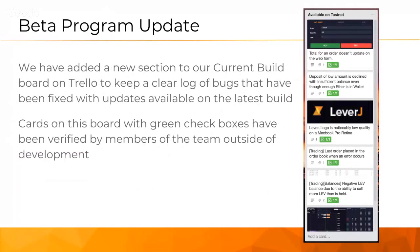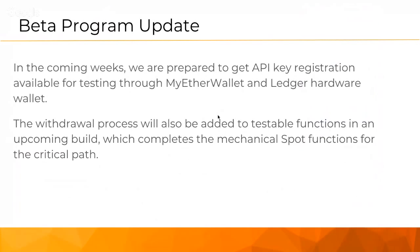And on the Trello board for the Leverj testers, we have now included a list called available on testnet. Whenever a bug has been posted and vetted as a legitimate bug that certainly needs to be addressed, it will be moved over to this list and marked with a green box. That indicates that it has been validated, and you are then able to see that the bugs being reported are in fact being addressed, and the loop is closed on that.